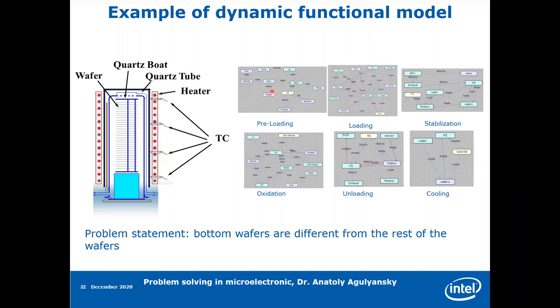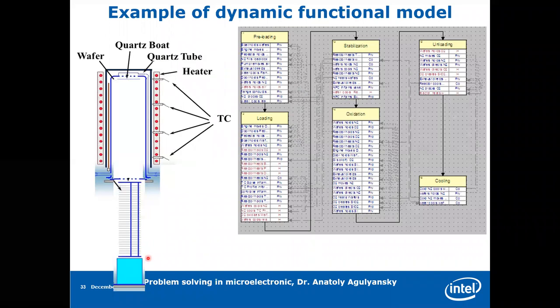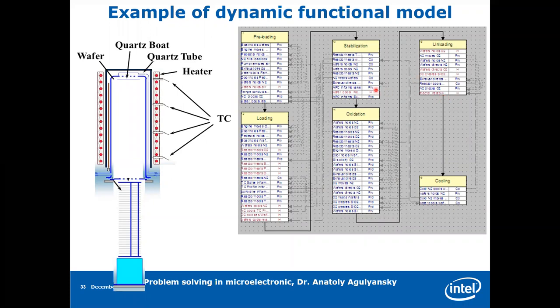We separated the whole process into six steps. The first step is preloading, when this boat is out of the furnace, we should load it. This is preloading. After that, we should load this. This is loading. After that, stabilization, we wait until the temperature gets stabilized. After that, oxidation, this is the process itself. After that, unloading, we remove this boat out of the furnace, and cooling. We build functional models for each step and connect them. And you see, as I said, blue functions are useful functions, and red functions are harmful functions.